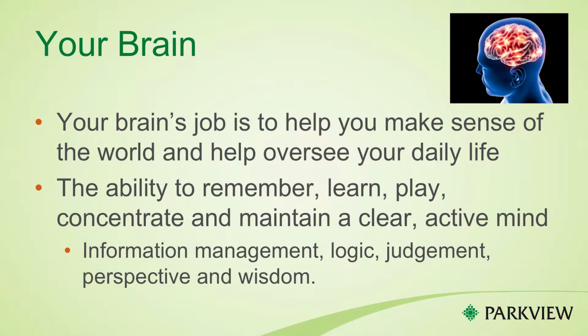Okay, as we know, the brain is a very complex organ, the most complex organ, and the job of the brain is to help you basically process the environment around you. It helps you to get through everyday life, to process new information. You retain information, you learn, we learn how to respond to others, concentrate. And the overall goal of the brain is to maintain an active and clear mind, which I don't know how many of you can attest to.